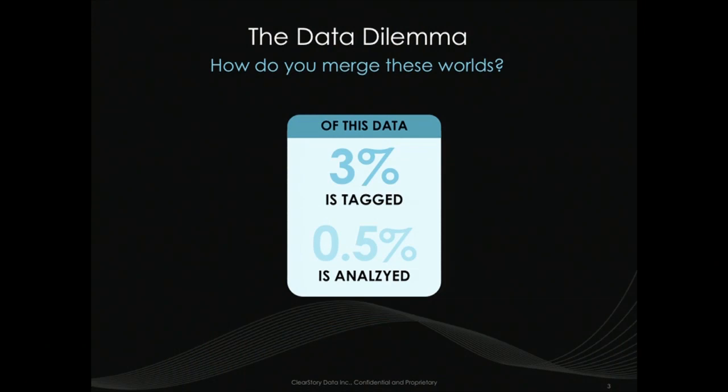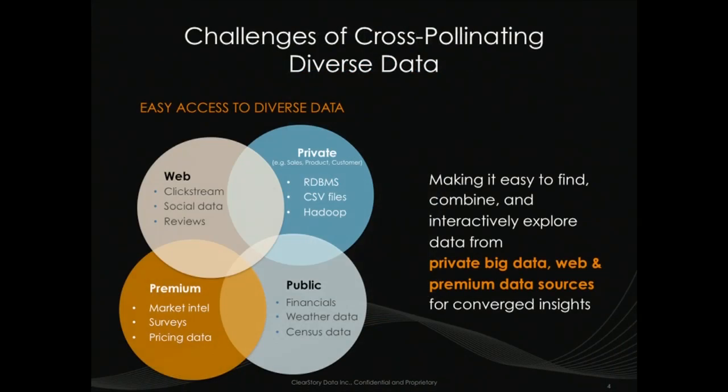But when you try and do all this and bring all this data together, whether it be data from the web, such as clickstream data, social data, et cetera, combined with private data from your RDBMS solutions, Hadoop, CSV files, combined with premium data sources that may contain market intelligence data, survey data, et cetera, or public data that may include things like census data and weather data that's openly available on the web. When you try and pull this all together, not only are you dealing with a large volume of data, so a lot of scale, but in addition, the users inside of most organizations today that are trying to drive this converged analysis have expectations on a platform where they want to be able to see things as they unfold.